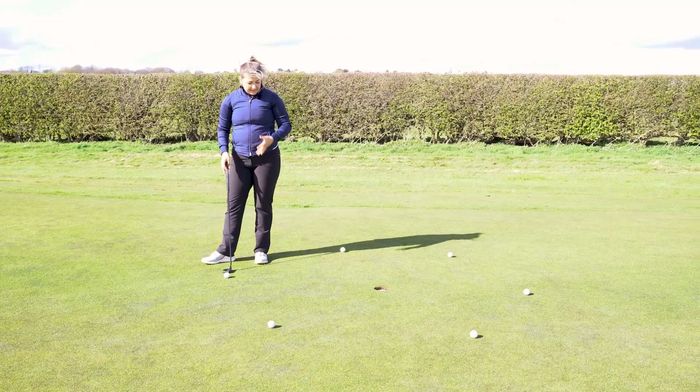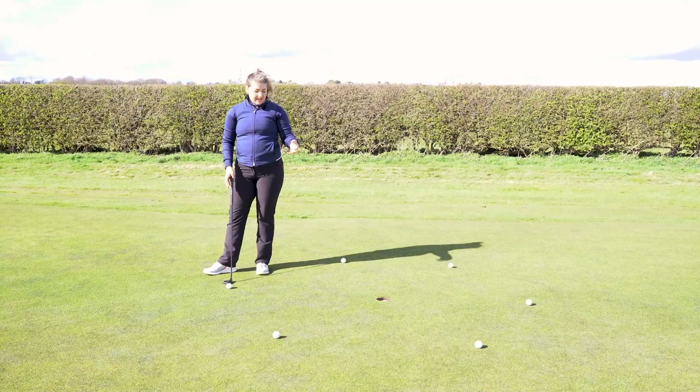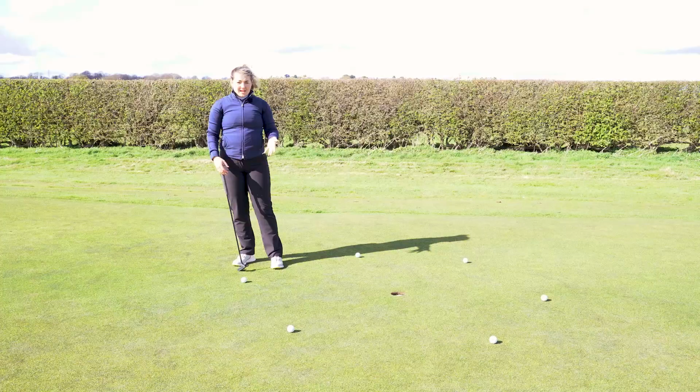So holing out, obviously, is hugely important in terms of your overall scoring. And I think alignment plays a huge part in that, and getting a putter that you can line up well is really key. So we've got a few short putts laid out here. I'm just going to go around and see how good I am at lining this putter up.